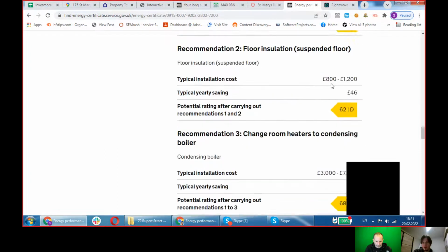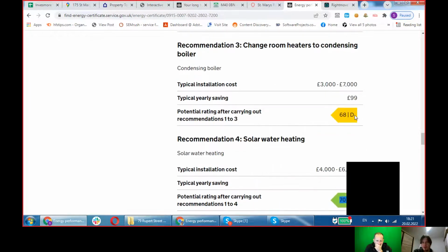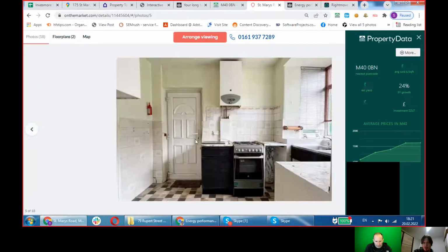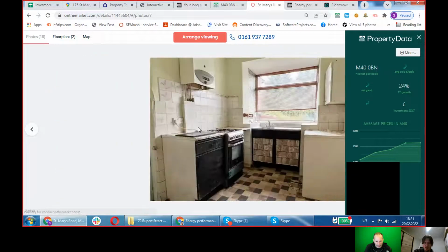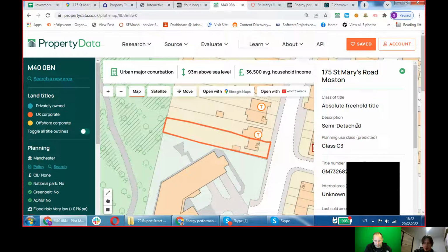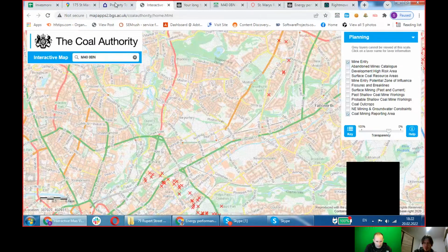If you want to increase the insulation, basically 68 is for changing the room heater and boiler. These properties don't have radiators, so everything needs to be changed. New everything has to be put in from scratch. So it's a big job, 22K minimum. I think a lot depends on the quality of the work.